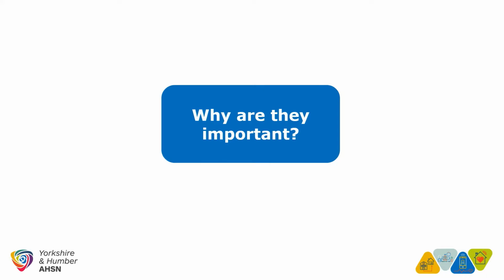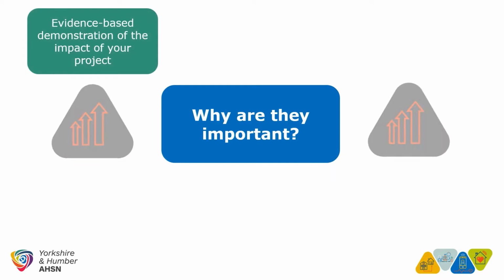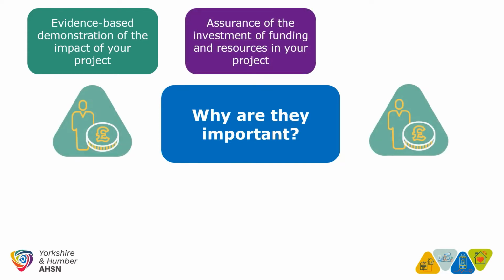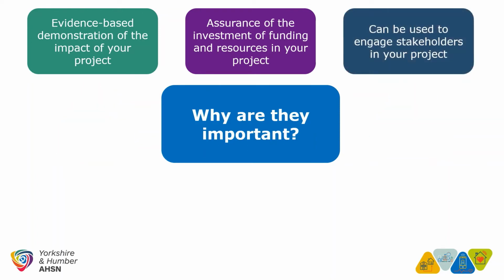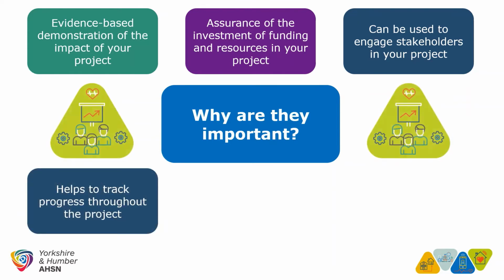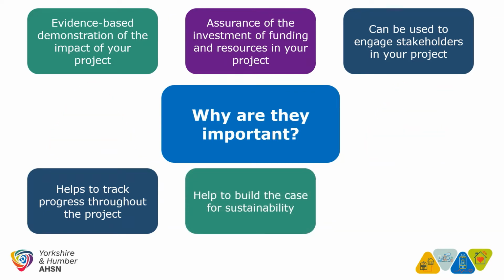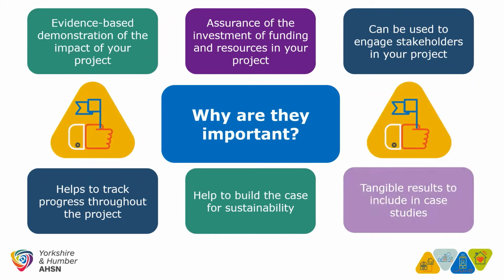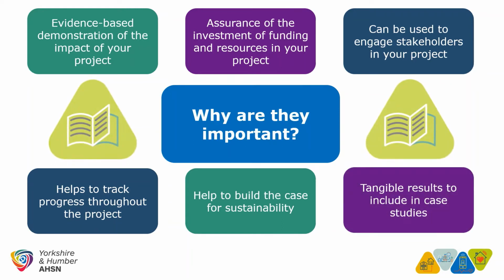Why are benefits and the benefits realisation process important? So they provide an evidence-based demonstration of the impact of your project. They act as assurance of the investment of funding and resources in your project. They can be used to engage stakeholders in your project. They help to track progress throughout the project. They help to build the case for sustainability and adoption as business as usual. And they provide tangible results that can be included in case studies to share and spread your successes for further adoption.